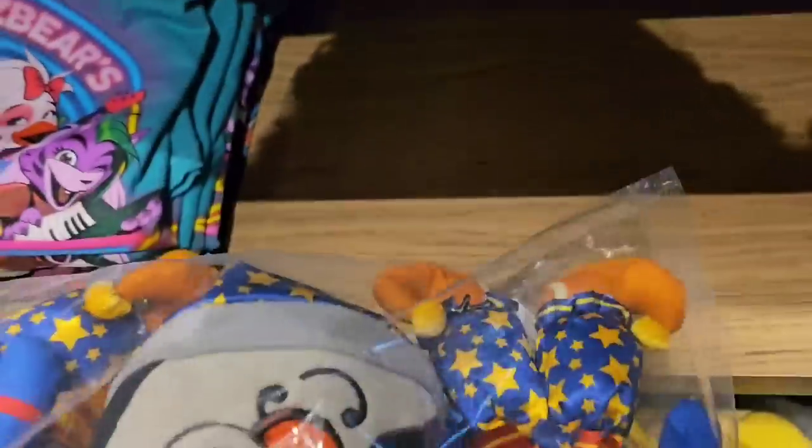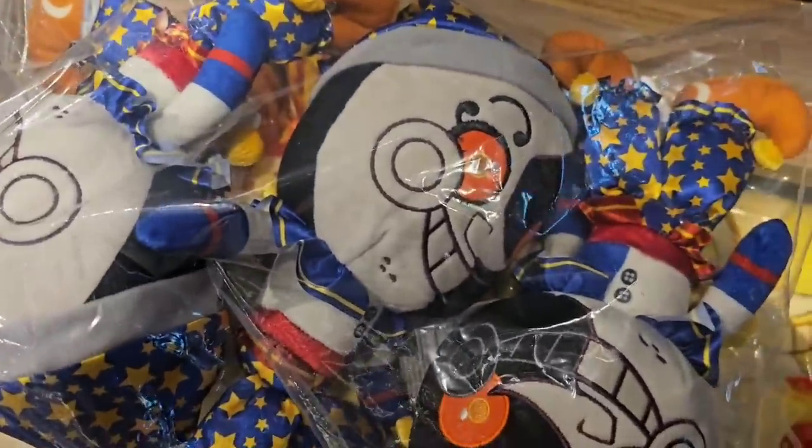Oh my god, I'm gonna be buying all of these for the giveaway video, all of them. We will be getting every single Sun and Moon plush they have here. So I'm gonna buy these, and then let's go home, review, and give away all of them.